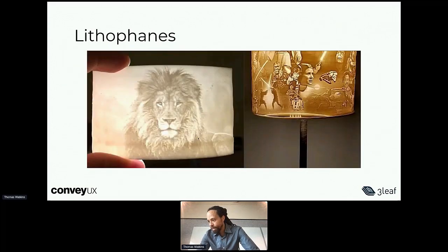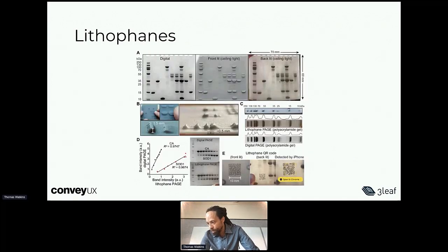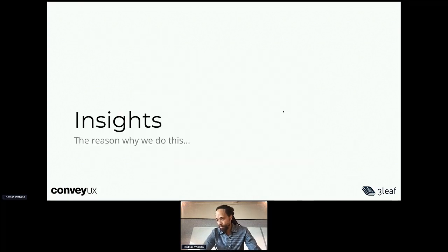So that is a little bit about where we are, and it's being researched. These are a few pictures of the lithophanes being used, where you're holding up this image to the light and able to see things. And this is a screenshot from a research paper where the effectiveness of this is being investigated, to learn how effective this stuff is, in other words. So, an exciting frontier, but maybe not as scalable as we would like for digital interfaces at this point.